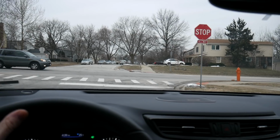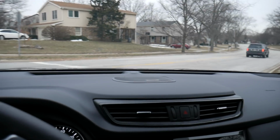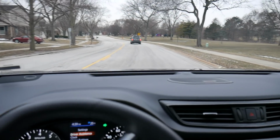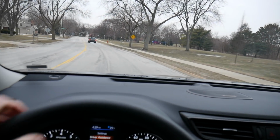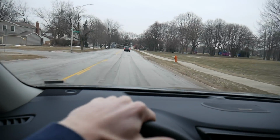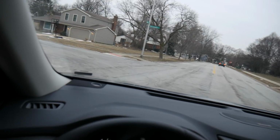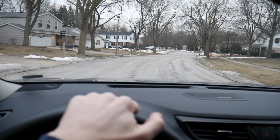It corners really well. I spend most of my time in sedans just because that's what the rental companies give me. And whenever I upgrade to an SUV, sometimes I feel like when I'm going around a corner that I'm slipping a little bit, or I get that sense that if I push the car a lot harder, I might actually tip over. But you don't get that with the Rogue. It really does feel like a sedan, and corners just really smooth.